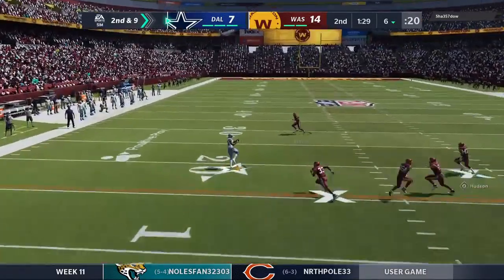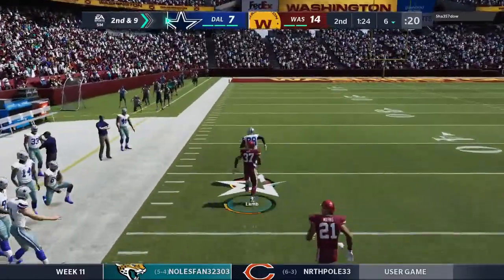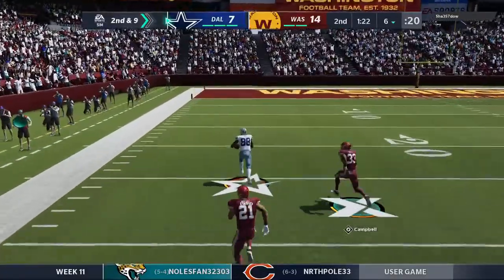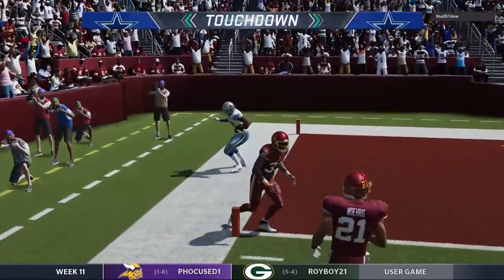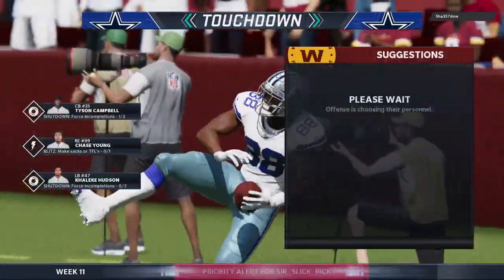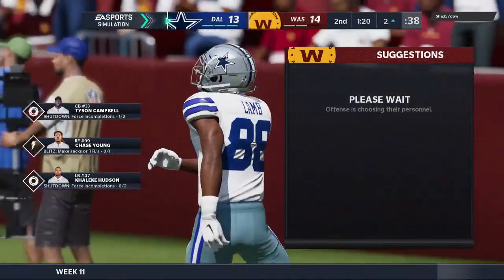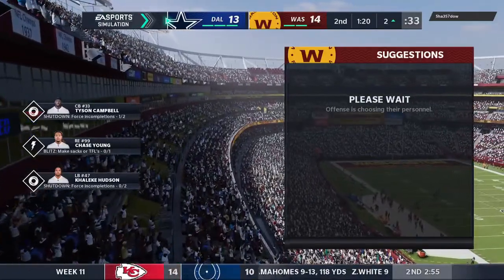They'll look to throw. Able to hit his target, Lamb. He's got daylight. Past the 20. Touchdown, Cowboys. CeeDee Lamb. 94 yards. And the Cowboys are an extra point away from tying the football game.